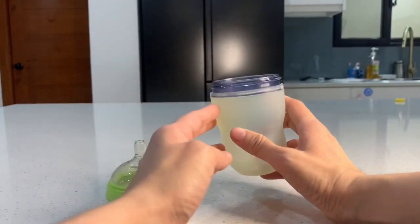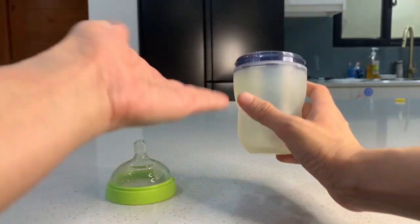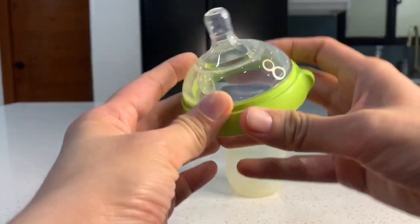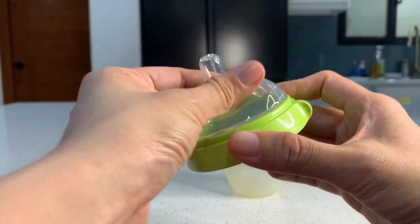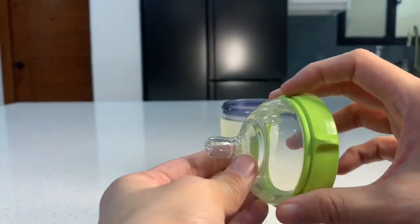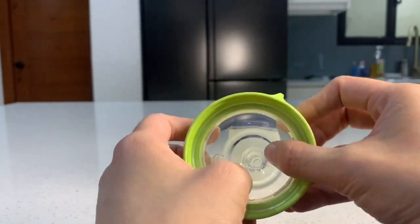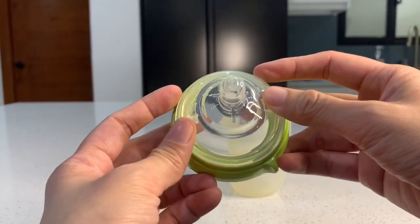Also, it has a wide mouth design, so malapad siya. So kahit wala kang baby bottle brush, okay lang kasi kahit regular sponge lang gamitin mo pang hugas, pwede rin. The nipple is also shaped like a mother's breast. It is also made of food-grade 100% liquid silicone. So malambot din talaga siya, flexible din. It also has 2 anti-colic vents located here. So usually, yung mga ibang bottle, isa lang yung vent, but this one, dalawa yung vent niya.